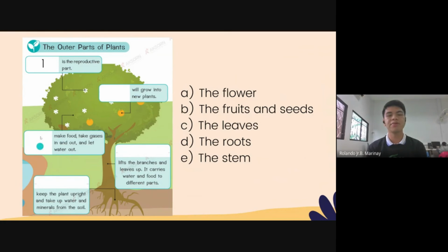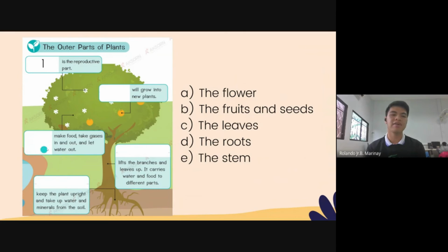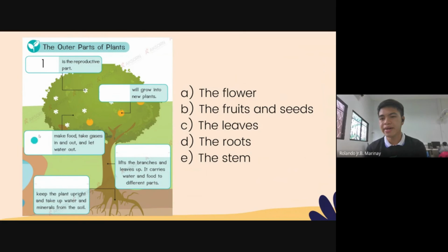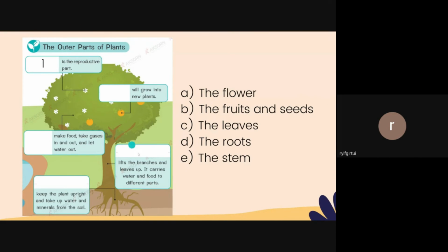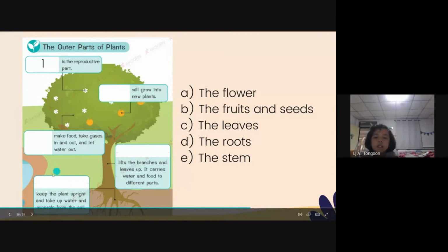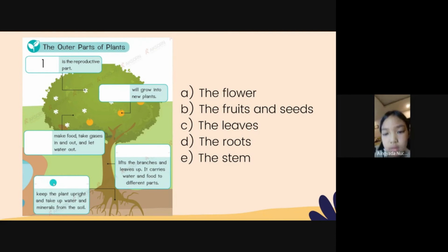What about number three? Makes food, takes gases in and out, and lets water out. C, very good, the leaves. What about this one? It holds the branches and leaves up. E, the stem. Very good. What about this one? It keeps the plant upright. D, the roots. Okay.